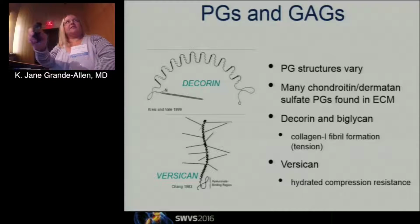And just the different types of proteoglycans may vary in terms of their overall size. This is a very small proteoglycan called decorin. This is a very, very large one called versican. Both of these are in heart valves. In particular, I study the chondroitin and dermatan sulfate proteoglycans, decorin and biglycan, which help organize collagen fibril formation. They're kind of like a behind-the-scenes organizer. And versican, which helps with the compression.